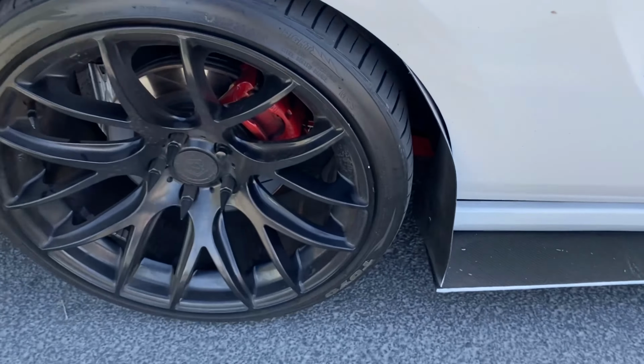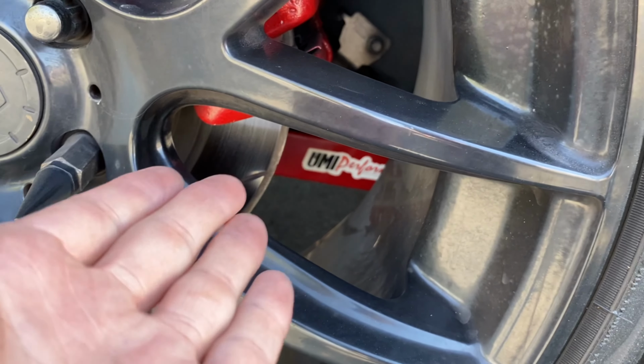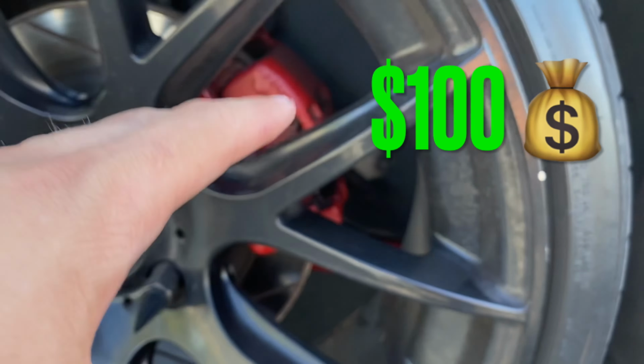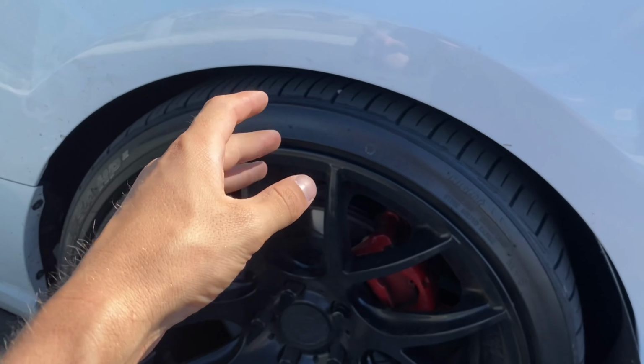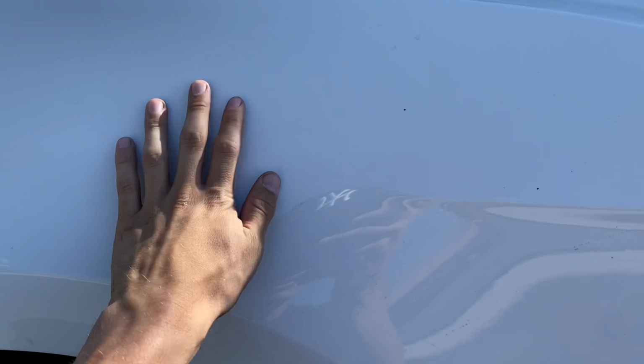And the next thing we're gonna be jumping into is the rear lower control arms on the car that I got from UMI, and those things are around $100. They're like a box style lower control arm, and they work really well, especially if you have wheel hop or if you're just trying to take sharp turns like how I love doing all the time.